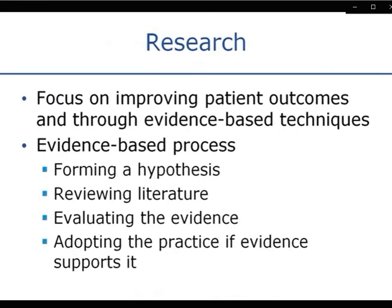Research is very sparse in EMS. The whole purpose of research is to focus on improving patient outcomes through evidence-based techniques. We're really looking at something called evidence-based medicine. Not only in EMS, but all levels of healthcare are basing what they do on evidence that shows that what they do improves outcomes. When developing evidence-based medicine, the process is to first form a hypothesis.